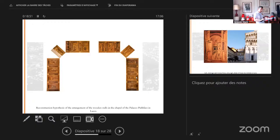In 1566, a disastrous fire led to the almost total destruction of the ancient Palazzo Pubblico, which was rebuilt in the following years through a design by the Florentine architect Bartolomeo Ammannati. It's very strange. Lucca was a state enemy of Florence, but in the 16th century, the most important architects that worked in Lucca were Florentine. In Lucca worked Ammannati, but in Lucca also worked Vasari. In Lucca also worked Jean de Boulogne.